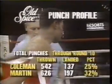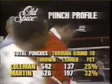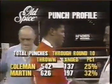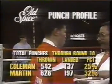And for Clarence Coleman, it's ironic, isn't it? Here he gives a really good performance against Frankie Warren, who is a higher echelon fighter than Tony Martin, but against this man, Tony Martin, much more sporadic effort by Coleman. Let's take a look at the final punch profile. As you can see, Martin, the more effective puncher and also the more aggressive puncher. He threw some 75 more punches than Clarence Coleman, and scored on 7% more than Clarence Coleman. Let's get the official decision now with Michael Buffer.